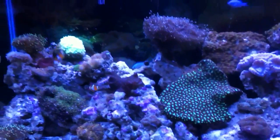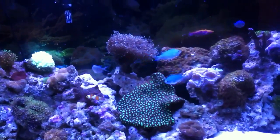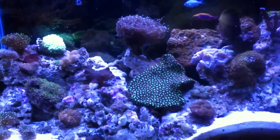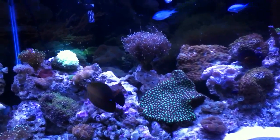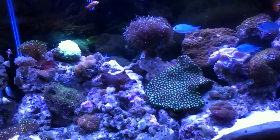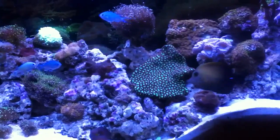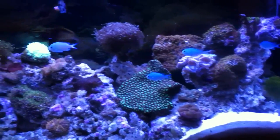My salinity is 1.025. I try to keep it as close to that constantly as I possibly can. My phosphate, I'm very happy to announce that I tested with a Hanna checker today, and it's down to 0.04 parts per million. Those readings are within plus or minus 0.04, so that could be between 0 and 0.08 realistically. So it's getting down there. The algae problems are all dying off. Everything's looking really good, so the tank's balancing out very well.